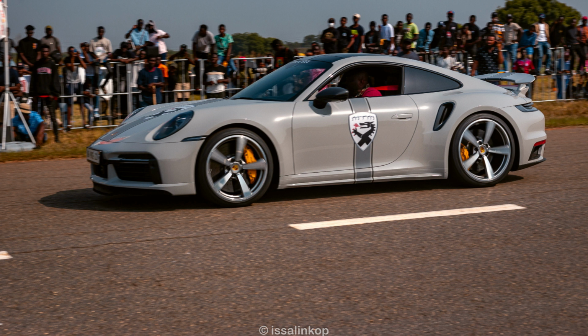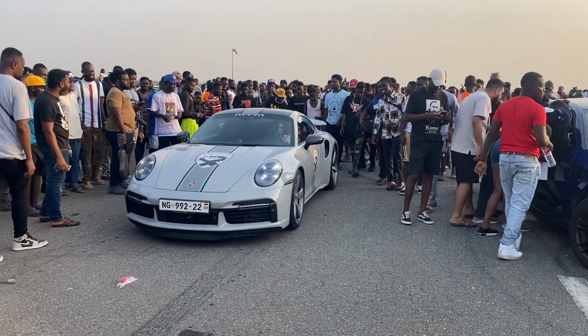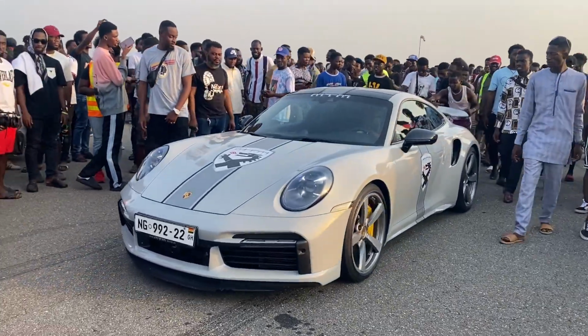I think the 0 to 60 time on that one is 2.5 seconds. It has a top speed of over 215 miles per hour. So this car is no joke as well. And it's a lightweight chassis. It's a Porsche. You know the Porsches already.